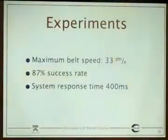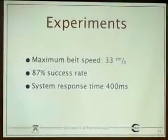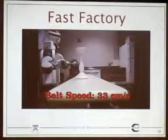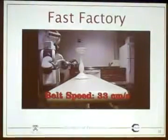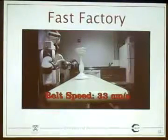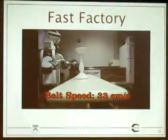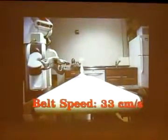We were able to run over 2,000 pickup operations. We were able to run the software for about 8 hours a day. This let us conduct science on this system. We could say, let's do 100 consecutive pickups and look at the statistics. And that's how we tune it. We have a system response time of around 400 milliseconds, and we were able to achieve the maximum speed of the belt. So this just turns the knob all the way to the side. And that turned out to be 33 centimeters per second. Blew away our goals.